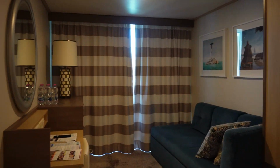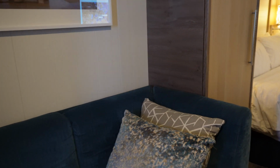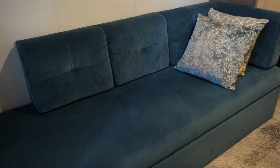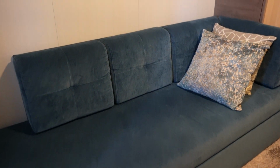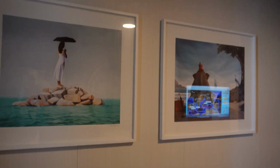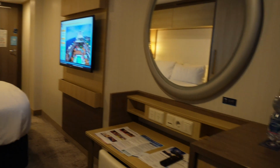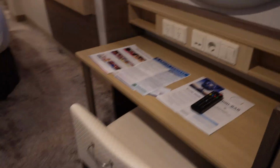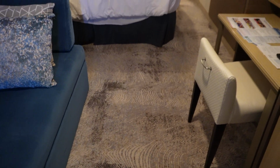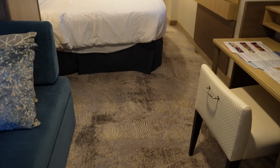Back to this side. So next to the bed, we've got our big couch. I absolutely love the colors of these rooms. It's like blue, teal, and gray. Very modern. Kind of funny pictures, which is pretty typical of cruise ships. And then another really neat design feature that I like of this ship. So normally on a cruise, you've got a table right here next to the couch, which is great for storing things, not so great for utilizing space in your room.